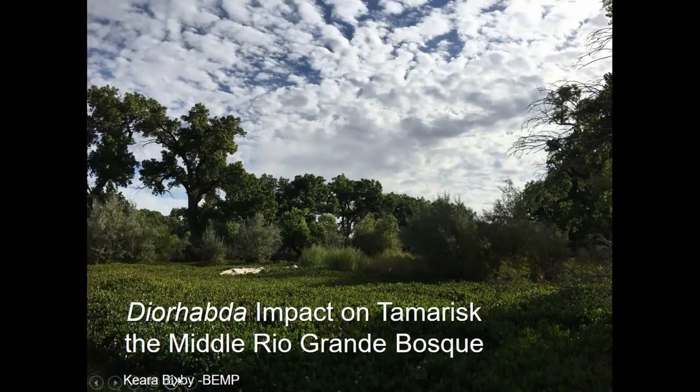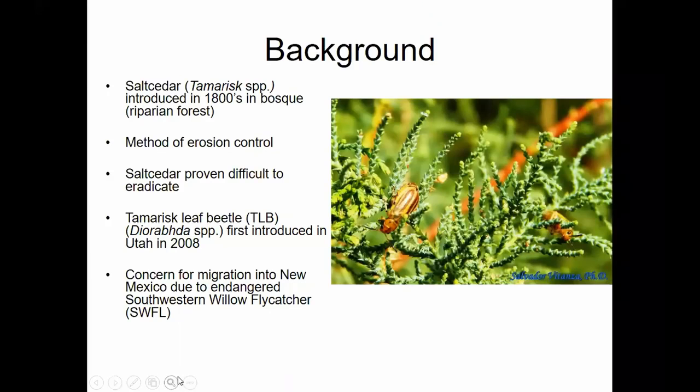But yeah, like I said, I'm going to be talking about Diorhabda's impact on Tamarisk in the Middle Rio Grande. Just a little bit of background. Salt cedar or tamarisk, which I'll probably use interchangeably, I apologize, was introduced in the 1800s as a method of erosion control. And it was favored for eradication because it has a high intensity of water usage. It can act as a ladder fuel to the sensitive cottonwood canopy. And so it's been favored for eradication, but has been proven really difficult through conventional methods, such as cutting or spraying. So in 2008, the tamarisk leaf beetle, or Diorhabda, was introduced as a method of biological control. And there was concern for this migration into New Mexico at the expense of the southwestern willow flycatcher.